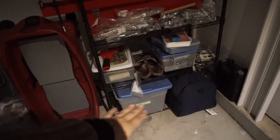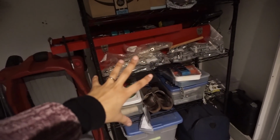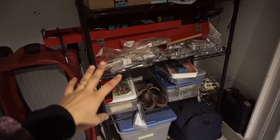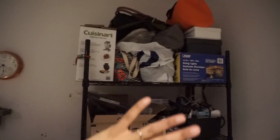So down below we have some stuff for camping. Then this whole crazy section is my husband's tools, and he knows they're disorganized. We talk about this all the time. I think I know what I'm getting him for Father's Day. He finally decided what type of organizing things he wants. So anyway, that's tools. And all of this is to get out of the house.